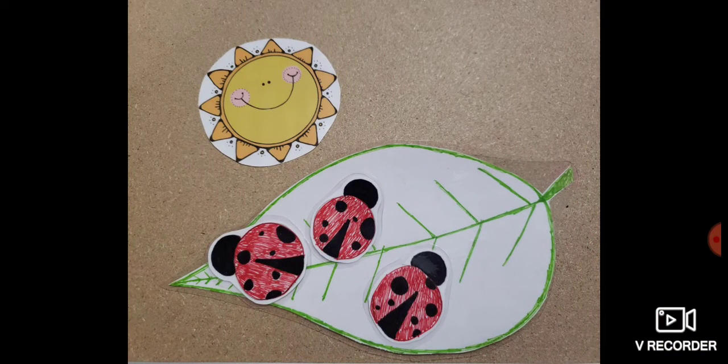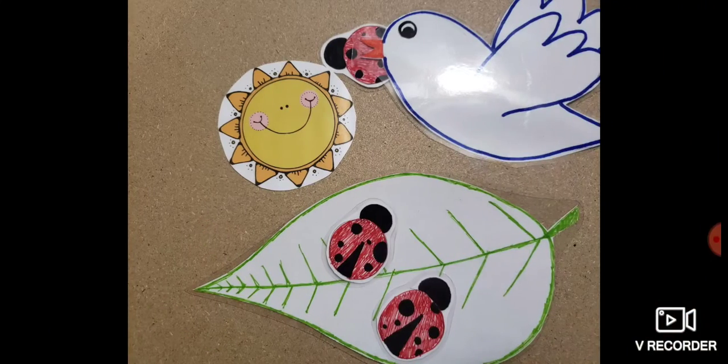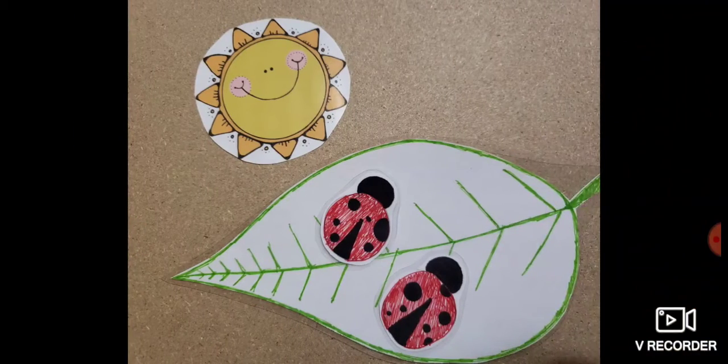Three little ladybugs sitting on a leaf, taking in the sunshine and the soft, warm breeze. Along came a bird. Where is that bird? There he is, as quiet as can be, and snatched that ladybug right off the leaf. How many ladybugs left? One, two.